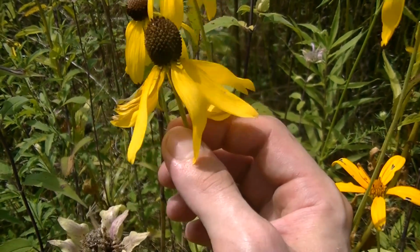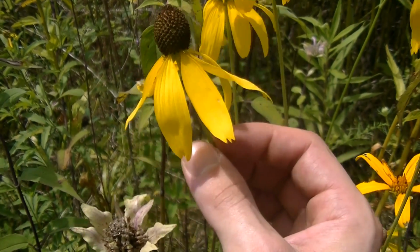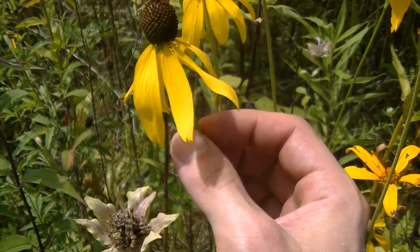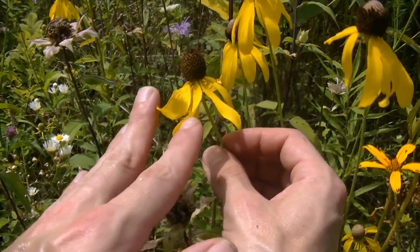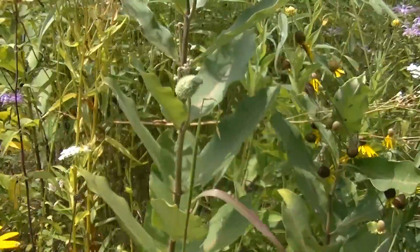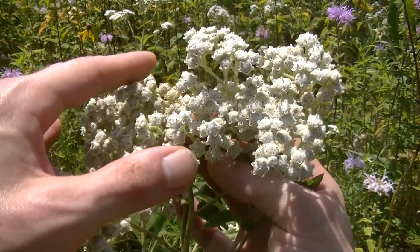I don't really know what the name of this plant is. However, I do know it is a hybrid between echinacea and black-eyed Susan, or rudbeckia. I can tell that because of its distinct cone shape and its yellow flower petals. We also have wild quinine in this area. The main reason for that is because where I'm at is more like a prairie habitat.